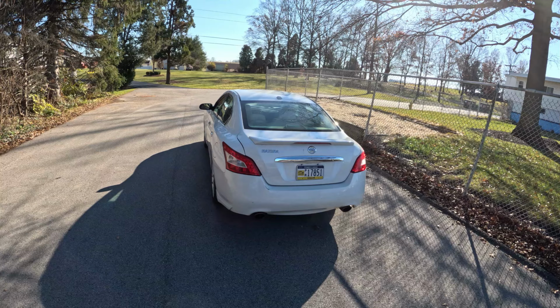Welcome back, everyone. Today we are driving the 2011 Nissan Maxima SV. I want to say thank you to the York Auto guys for providing me this car. Let's start her up and begin our test drive.